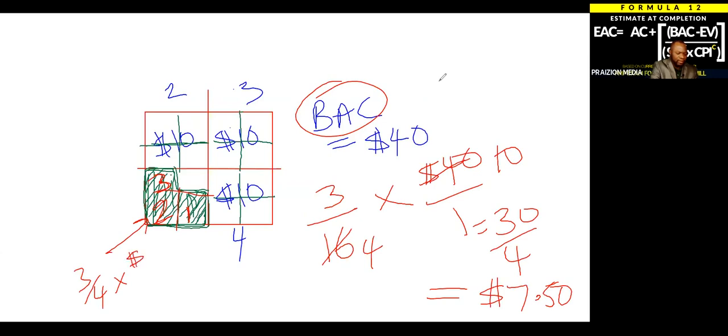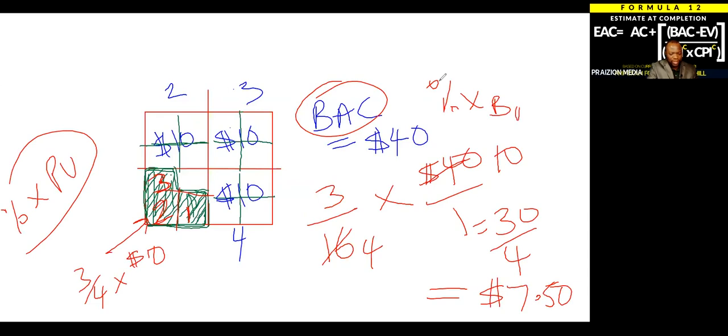of 10, okay? So you could use either the percent complete times the planned value, or you could use the percent complete times the budget at completion, depending on the circumstance, okay? So you really need to get good and be in command of this, all right? Do you have any questions about earned value? We're still gonna take a look at these formulas.